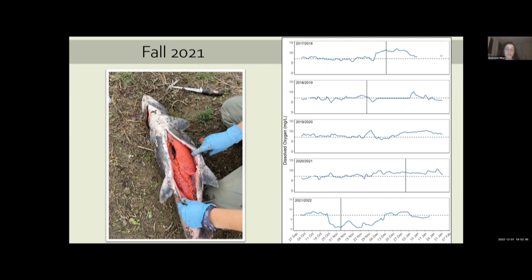And then on the left is just a picture of one of the adult carcasses that we recovered in early November that year. And you can see that it's a female that wasn't able to spawn and likely died during that anoxic period.